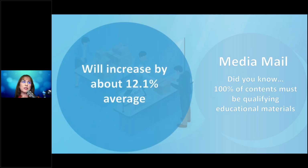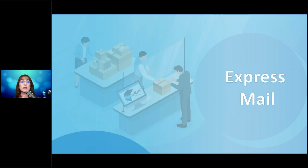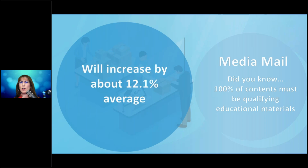So media mail is going up about 12.1%, which is pretty significant. It's skewed a little bit more towards the heavier things. So a 2-pound thing isn't going to go up 12%. That might be much less, but like a 50-pound box of books, that's probably going up closer to 20%. So it averages 12%.